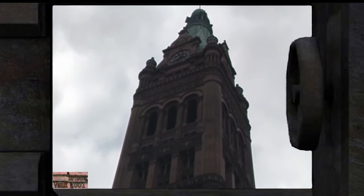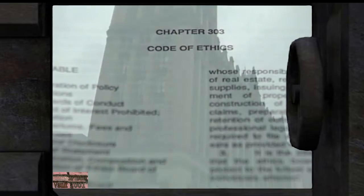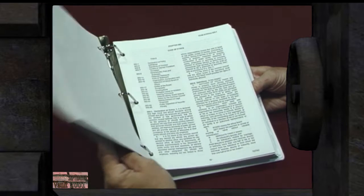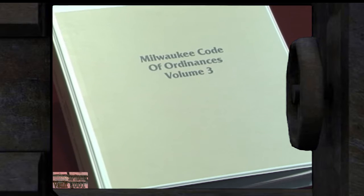Milwaukee has long enjoyed a reputation for good government, for high ethical standards. The Board of Ethics and Chapter 303 of the Milwaukee Code of Ordinances provide the vehicle to help assure the community that its public employees and representatives maintain that reputation.